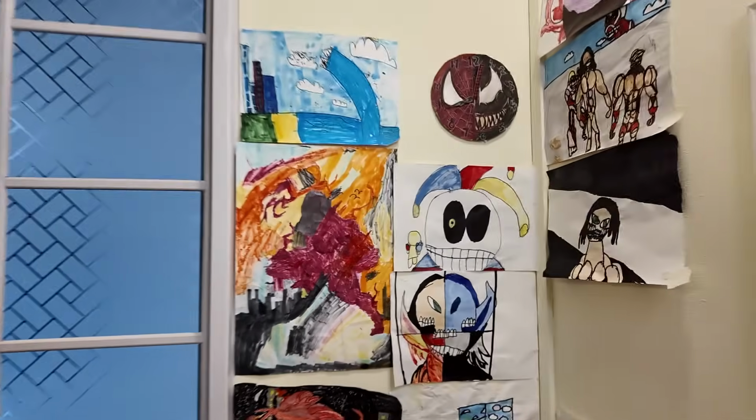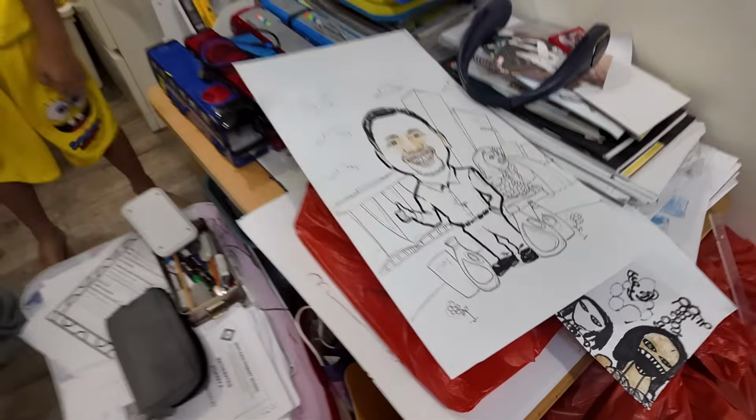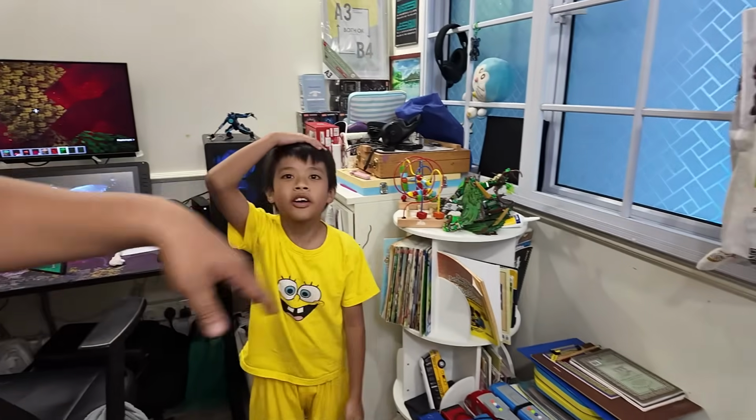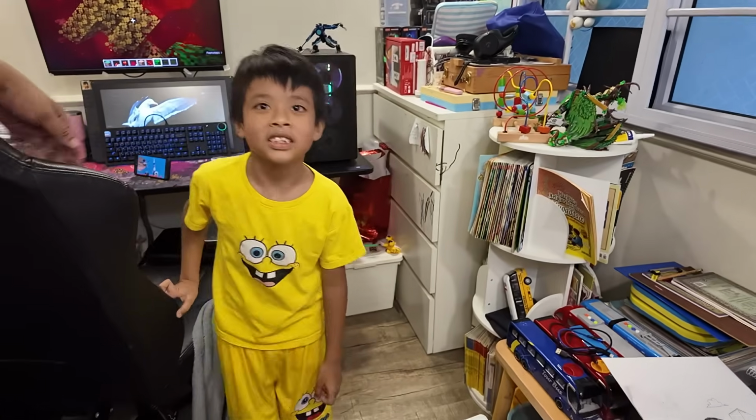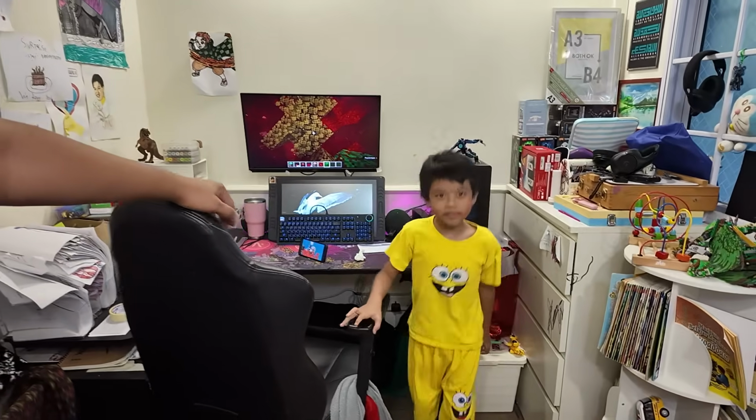This is what I do on the side. I do caricatures. And then this is his Minecraft machines. I know Minecraft, I know exactly what you're talking about. So we just do our drawings and studies here.